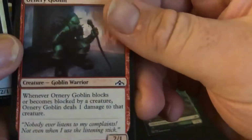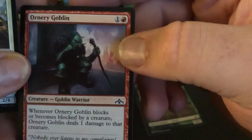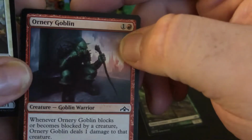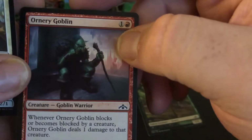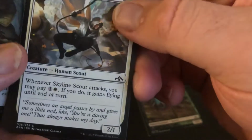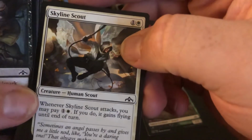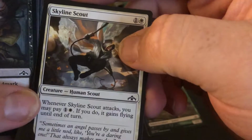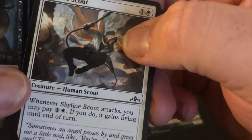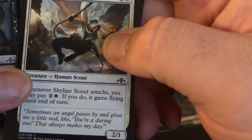Right. And then let's see, creature Goblin Warrior. Whenever Ornery Goblin blocks or becomes blocked by a creature, Ornery Goblin deals 1 damage to that creature. And we got the Skyland Scout, creature human scout. Whenever Skyland Scout attacks, you may pay 1 colorless and a white. If you do, it gains flying until end of turn. So that's kind of a mana card.